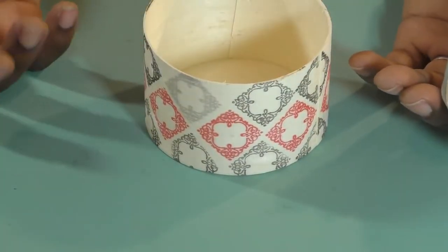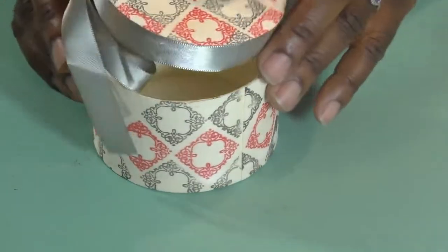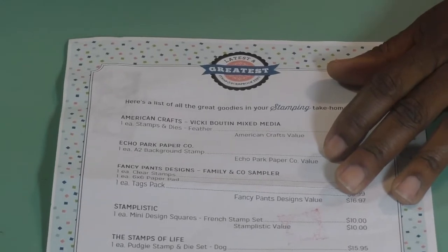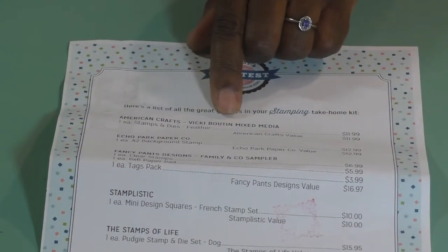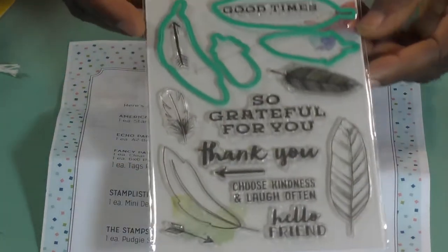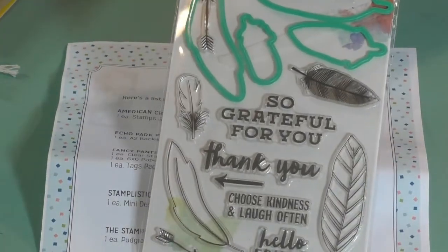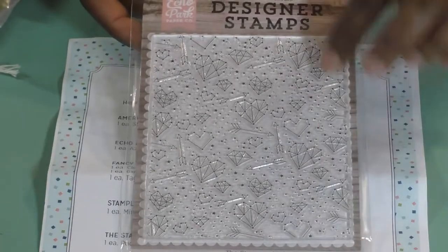So let me share with you what we got from the latest and greatest stamping class, aside from this beautiful balsa wood box. In the class, they actually gave us a list of what we were going to get. And from American Crafts, we got the Vicky Boutin Mixed Media, which is really cute. It's these feathers with the dies that go with them. And we got a cute saying. That was fantastic.